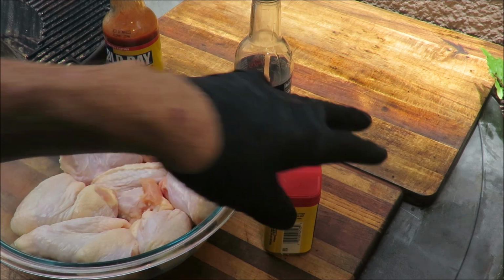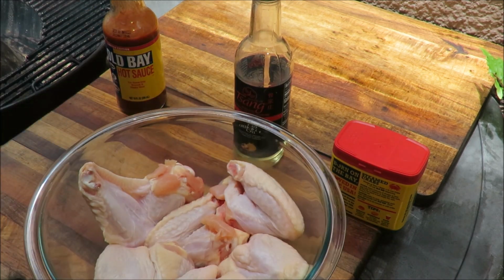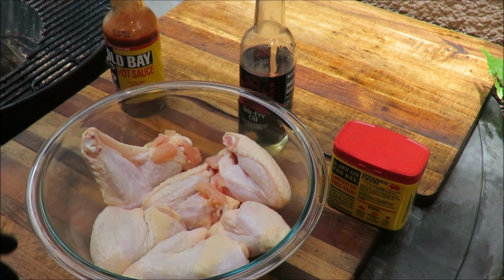Hello and welcome once again to my backyard. What I got going on for you today is we've got some chicken wings, and Rivet Gardener wished this on me. Chicken wings are now the most expensive piece of chicken that you can buy. It didn't used to be that way. It used to be cheap, but now they're expensive.